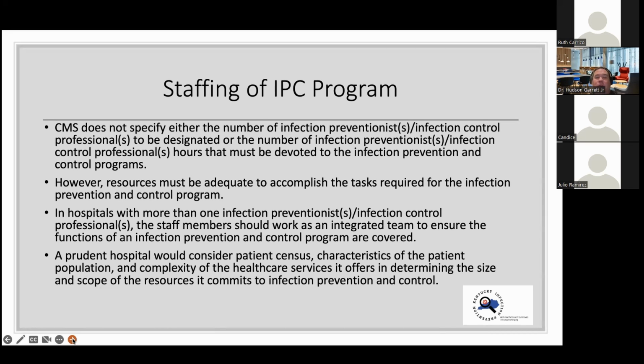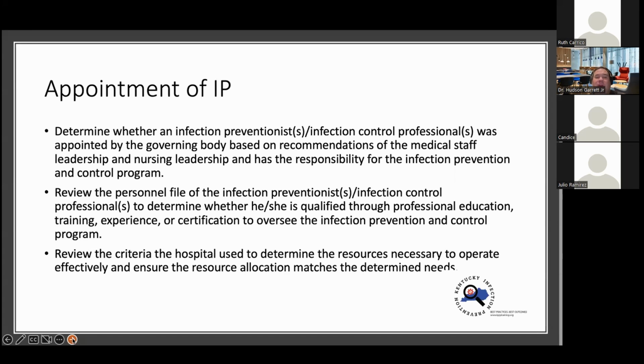I really call out here too, the increased focus on outpatient settings. We know that we're driving more and more patients to those settings, which is great. It's convenient for them, but it also adds a different element of risk where you don't have the same level of infection prevention oversight as you traditionally do in the inpatient setting. So that appointment of the infection preventionist really has to be done by that governing body.